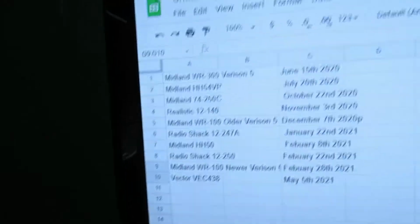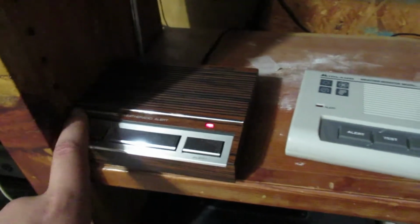There we are. Next, Realistic 12140. I got this November 3rd, 2020. So, yeah. Power this on. So, with that being said, here we go with the siren.